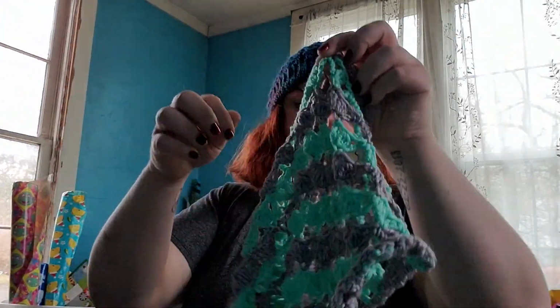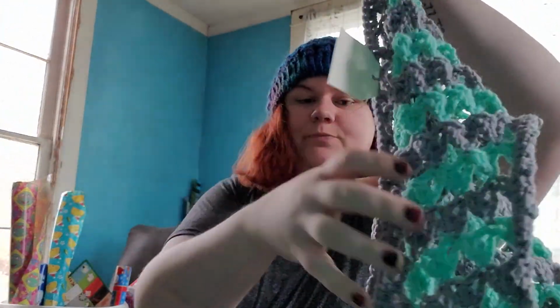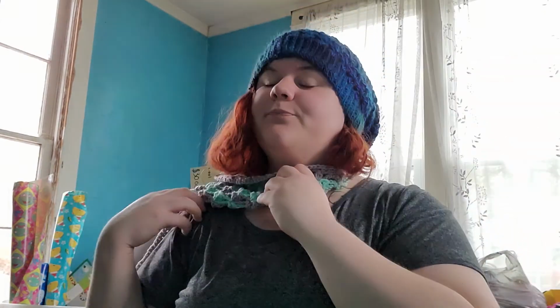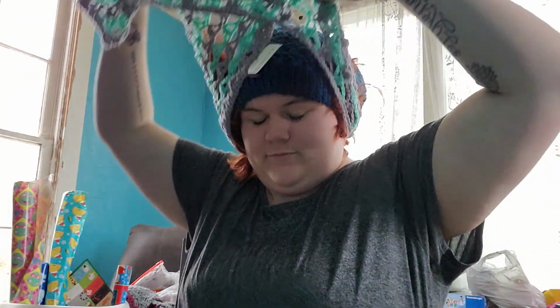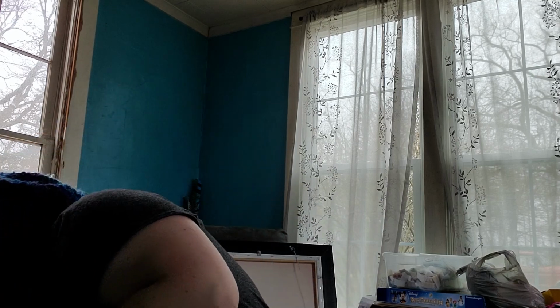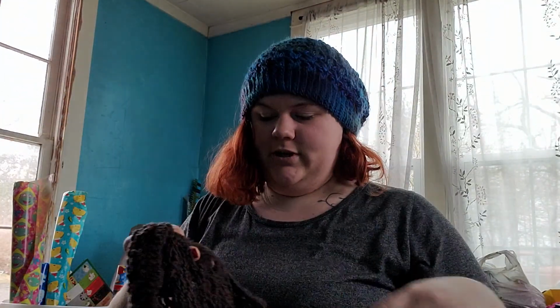I've got Marley Bird's wool handkerchief. Again, nothing looks really great on my neck, but it looked really, really good on her. I don't know how to wear these things, so it's cute though. And it's wool. Actually, I'll just show you guys my last Marley Bird thing.